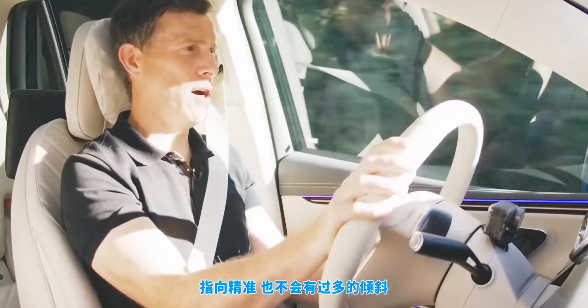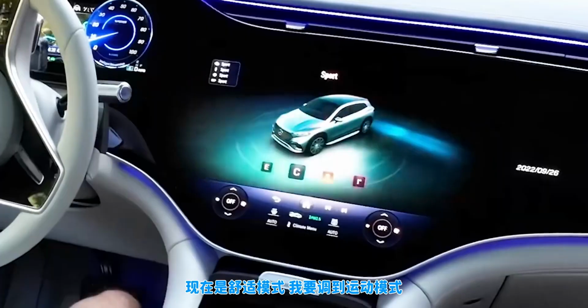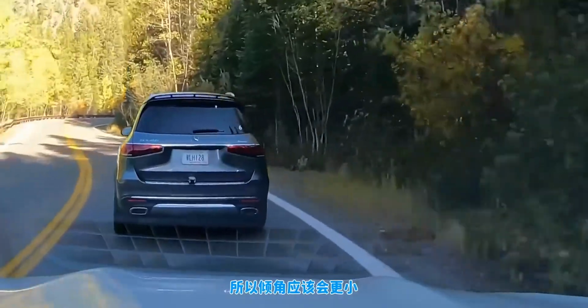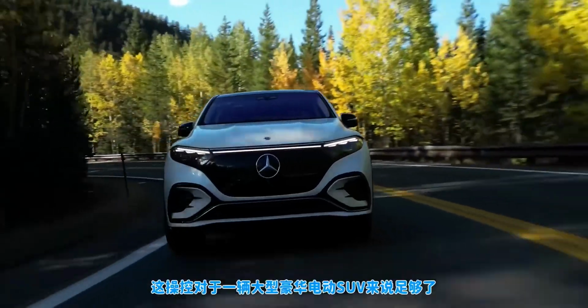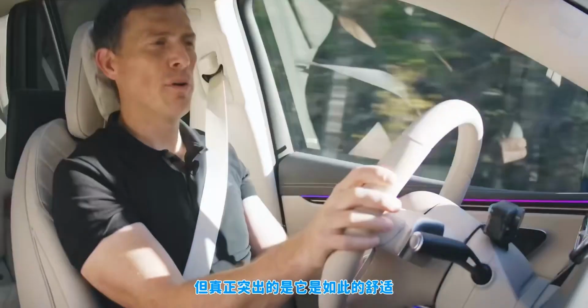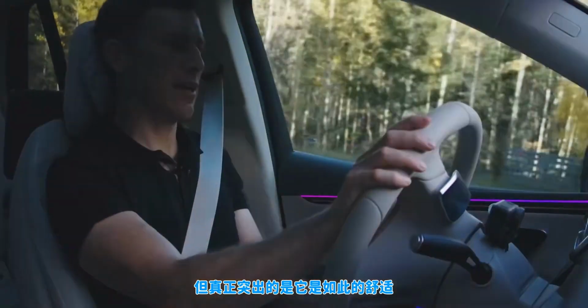You know, the steering's accurate, doesn't lean too much in the bends. I'm in comfort mode. I'm actually going to go into sports mode now, which should stiffen up the air suspension a bit, so I'm not leaning so much. Well, it's okay. It handles all right for a big luxury electric SUV, but above all else, what really stands out is just how relaxing it is.